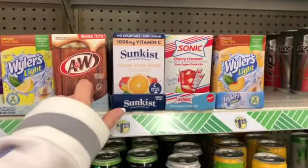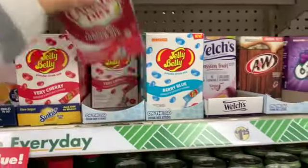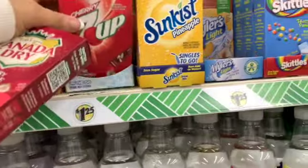Okay, I really like, what do I wanna get? Oh, I wanna get this one. I haven't seen this in a while. And I wanna get this one as well. Yummy. And this is what's in my cart, you guys.